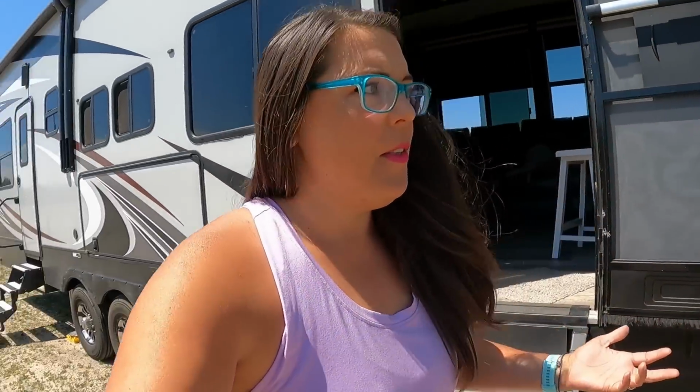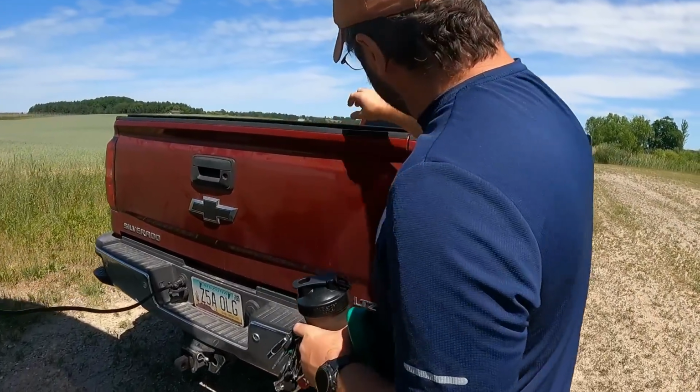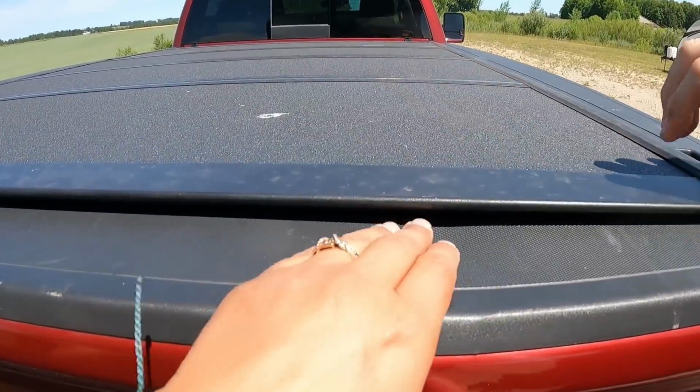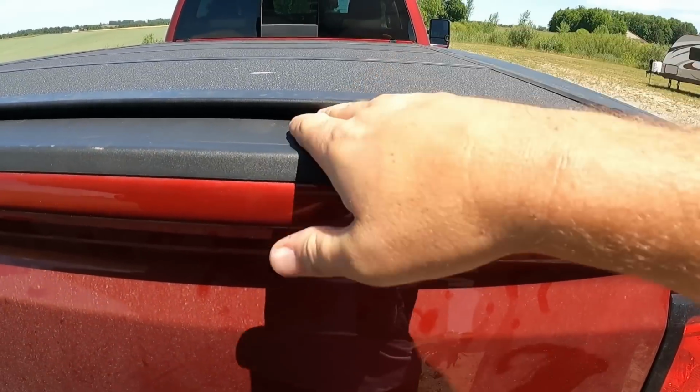Can you believe that our truck got crowbarred? Is that how you say it? Like a verb? I don't know. Someone tried to get into the tonneau cover, unsuccessfully, or successfully and saw the trash and decided it wasn't worth it because we had trash back there. But yeah, come look at it. Yeah, it's definitely popped up. It was popped up more too. I've kind of bent it back down a little bit.